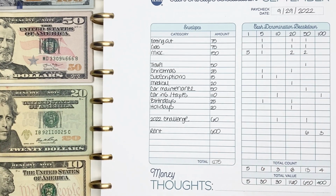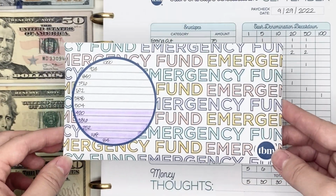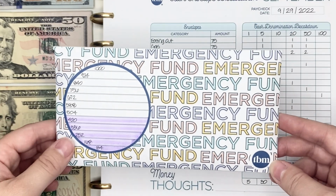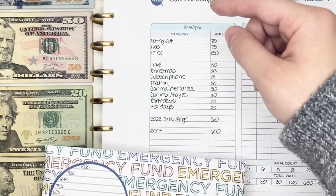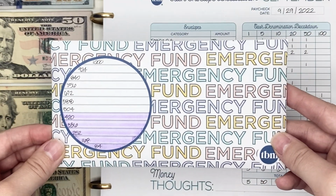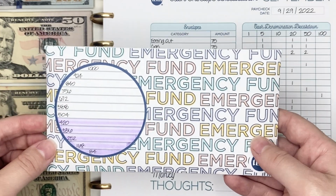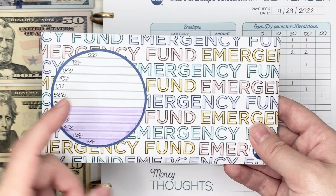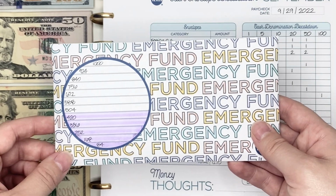I want to start out with my emergency fund. I talk about this envelope every cash envelope stuffing. Basically, at the end of every pay period, if I have any cash left over in my miscellaneous envelope, my gas envelope, my eating out envelope, I will put that money into this emergency fund envelope. My goal is to get to $1,000. And once I do, I'll empty this envelope, put it into my emergency fund checking account, which is already an established checking account at my bank, and then I'll start over again.